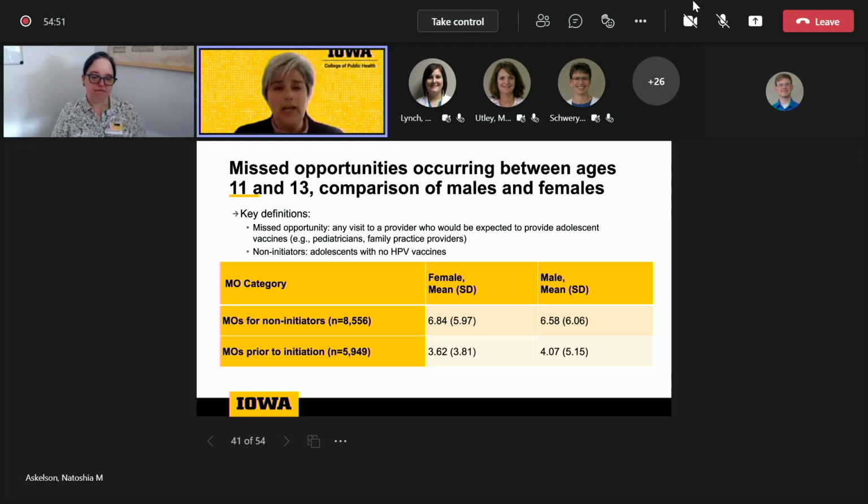It's not in our 9 to 10 range, but it's not a bad initiation age. But then when we start to look at the missed opportunities for non-initiators, so those are kids who have never gotten an HPV vaccine, they have interacted with the healthcare system at least 6, almost 7 times. So there are 6 to 7 opportunities when they could have gotten the vaccine, they were eligible, and the visit that they were at was a visit in which you could give a vaccine, so the kids weren't horribly sick or anything like that. So a lot of opportunities where kids did not get an HPV vaccine.